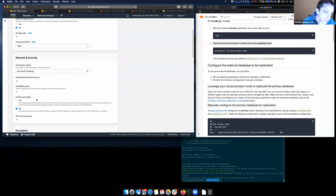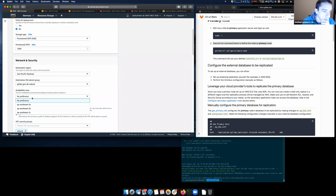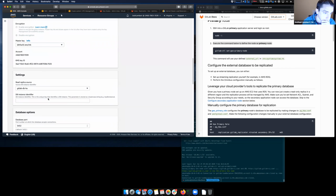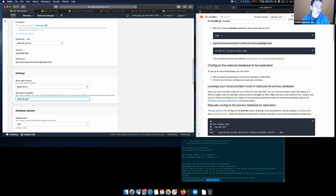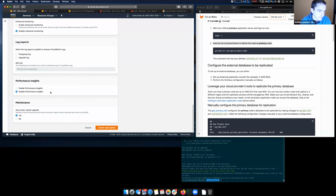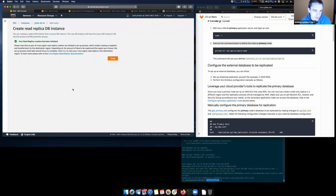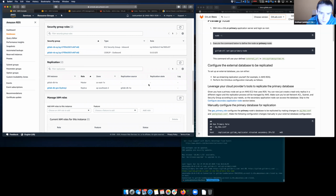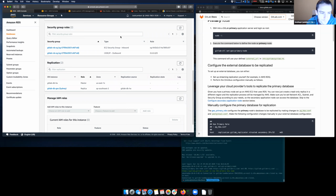We want it in Sydney. Geo subnet, we'll put it in 2A, well, default is fine. Or should I have it all one big happy family there? Because, you know, whatever. Let's call this GitLab DB Geo. Okay, cool. All right. So we have our read replica going somewhere. Where do you see that, out of curiosity? Ah, there it is. Okay. So that will be happening, which is good.